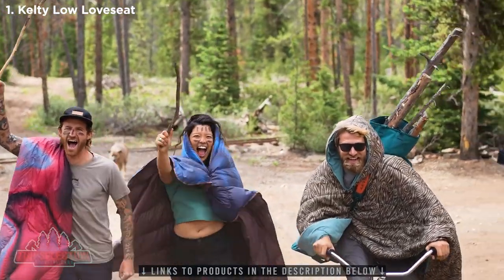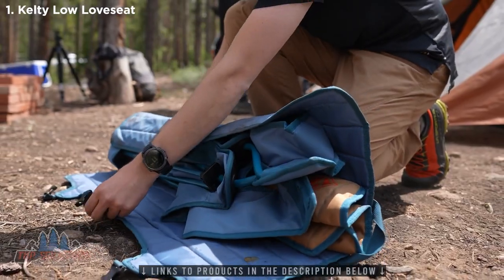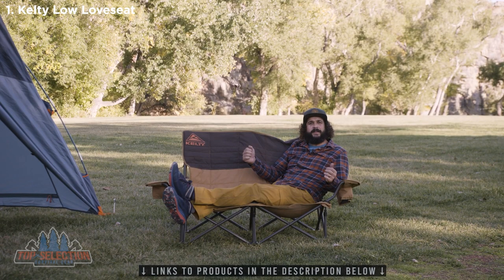Use the included carry wrap to haul stuff around the campsite. It even doubles as a dog bed. Not that he'll need it. And when it's time to roll out, it all rolls up in a matter of seconds. The iconic low love seat from Kelty. Let's take this outside.